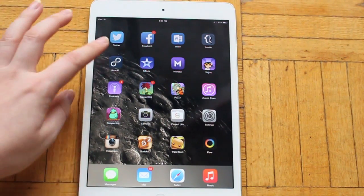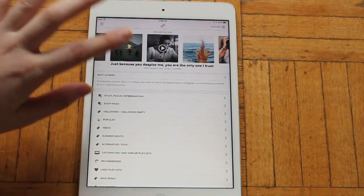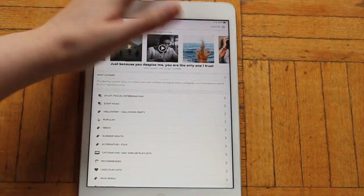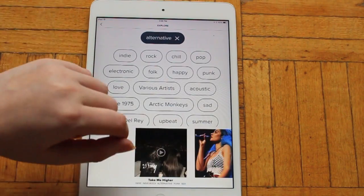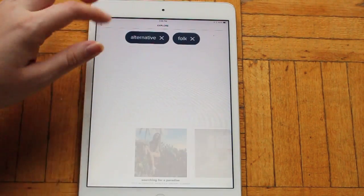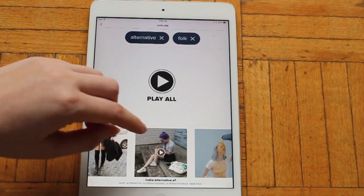The next app I have, really cool, really love this one. This one is called 8tracks, and this is another music app. Basically you can enter in all kinds of stuff. For example, explore. You can choose, I want to listen to alternative. Okay, folk alternative. I'm just picking stuff, guys. And it gives you playlists that people have created for that.